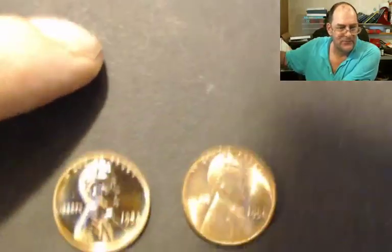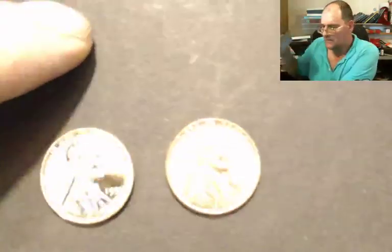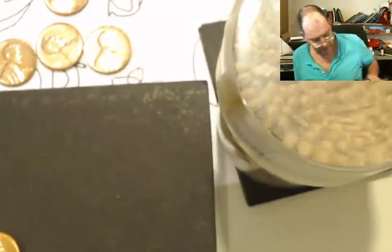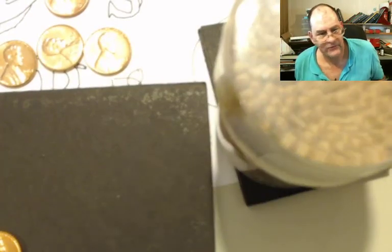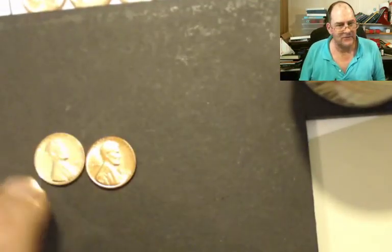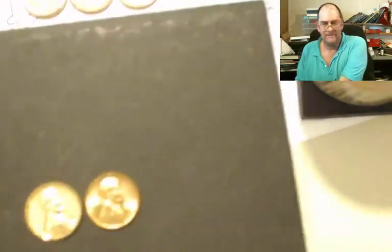And you're going to see in the proofs, you get a different finish. Really, they're beautiful. Proof coins, I got them all over this desk, I tell you. Place is lousy with them. You have some differences between the proof strike and the circulation strike. The first thing you're going to see is the difference in the finish. Proofs are beautiful, right? They are mirror-like finishes.